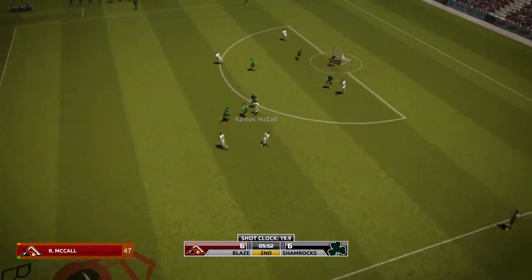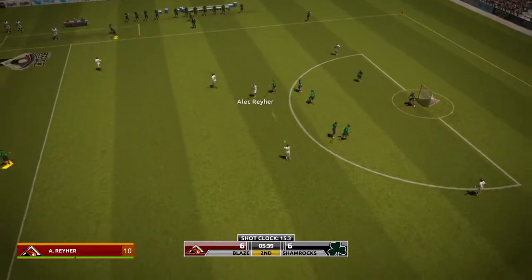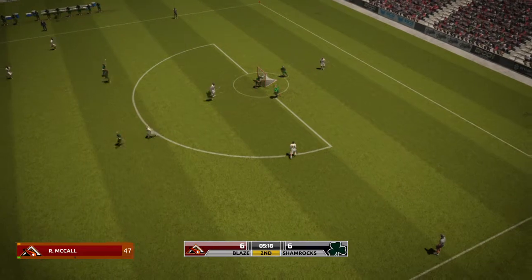McCall. Ball side left. Ball side right. Ball side center. Ball McCall. Side center. Ball side left. Ball side center. Rips it in. The ball goes to the ground.